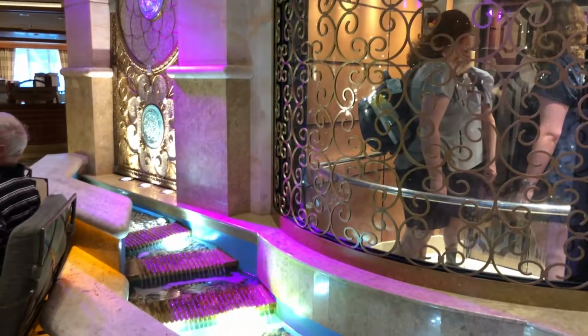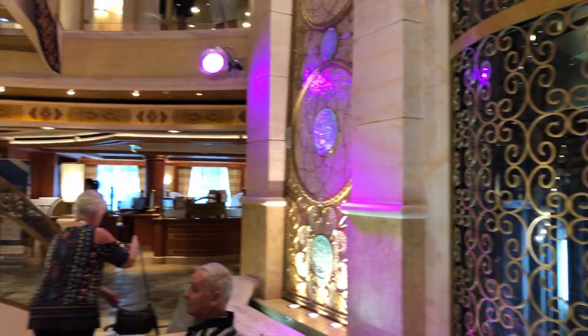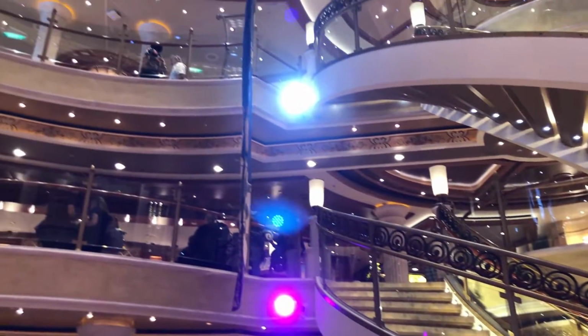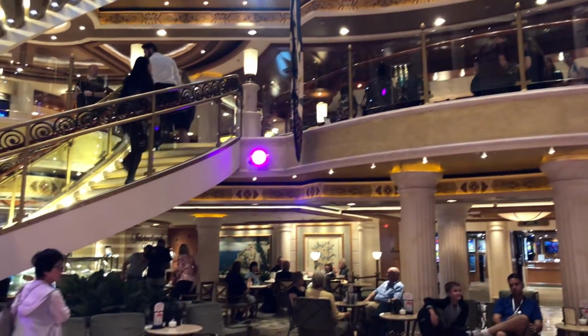There will be musical performances, dancing, and other activities held in this area as well. And the great thing about it is that there are many vantage points, so you can watch things from decks 6 and 7 above, so everyone gets a good view.